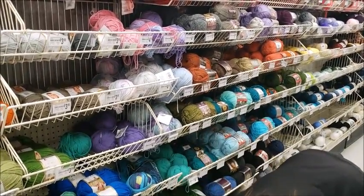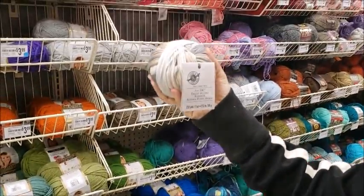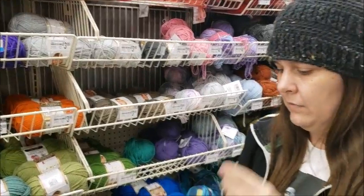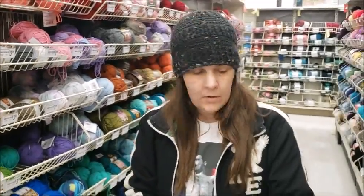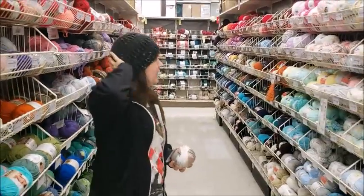I'm going to do a review on this yarn. Oh. Loops and Threads DK Joy. I've been wanting to look at it for a while. So I'm going to do a review on that. I don't know if anybody wants a review on it, but I'm going to do one.